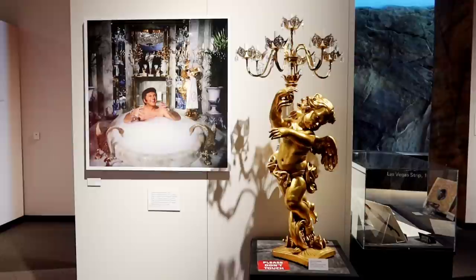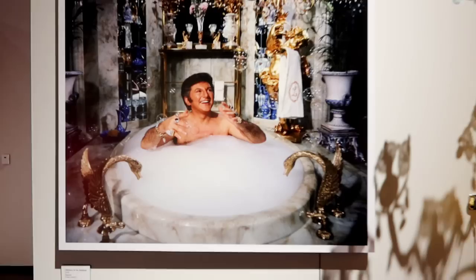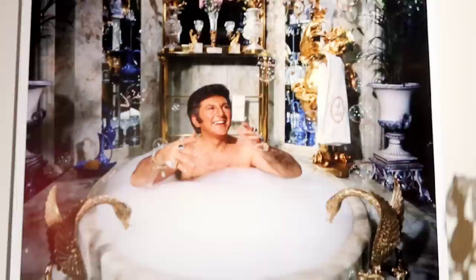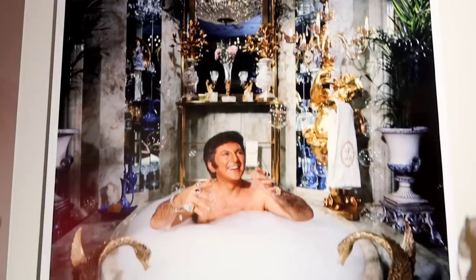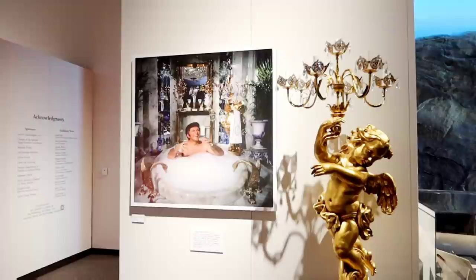It gives a spoofed view of a typical day in his life before he was off to work at the Las Vegas Hilton in his mirrored Rolls Royce. But there you can see him with those crazy dove swan faucets. And then he's got the kid with the candelabra, the cherub. And it's right here, the same exact one. Very cool.